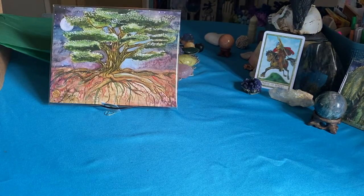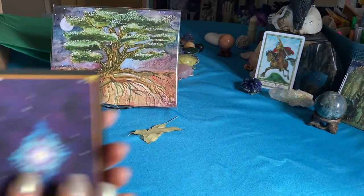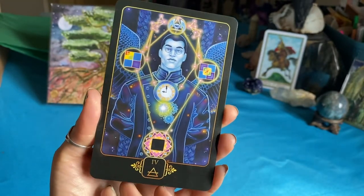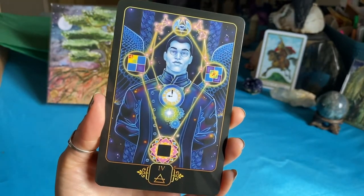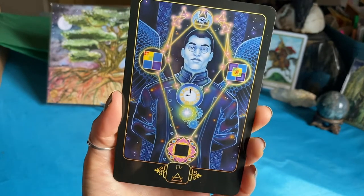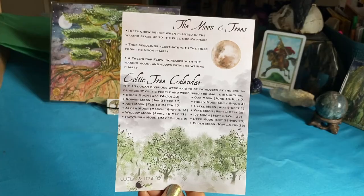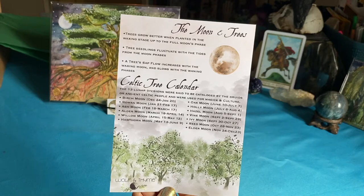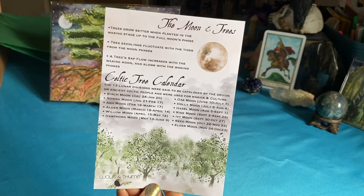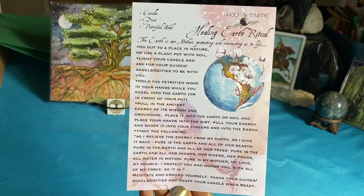So we got some beautiful leaves. And we have a tarot card. Ooh, I haven't seen this deck. And I believe this is the Emperor. It's interesting. We are in an Emperor year, and I'm definitely feeling the Emperor energy. We have this artwork on the moon and trees, a Celtic tree calendar. And then we have a healing earth ritual.